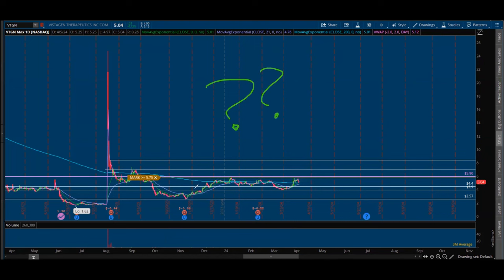The one thing I really like is that it's stabilizing. The range is super tight. And again, it does look like it wants to take off. I don't know how long it's going to take, maybe a few more weeks, few more months. But what I'm seeing on TD Ameritrade is three consecutive quarterly growths for earnings per share, minus 94 to minus 66 to minus 22. That's three quarters of consistent growth.